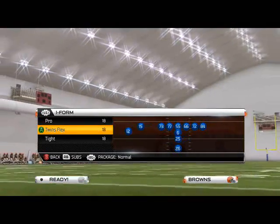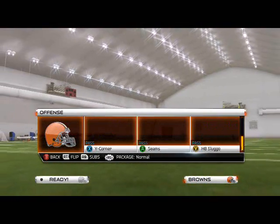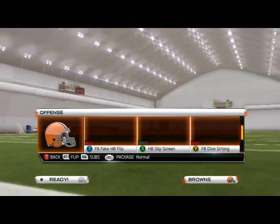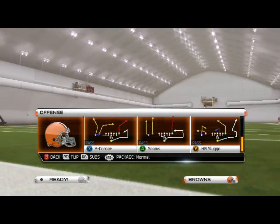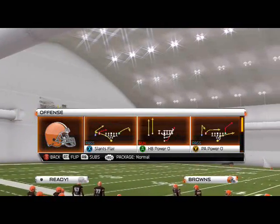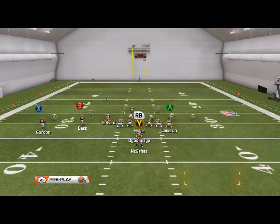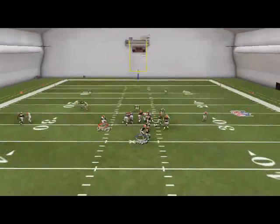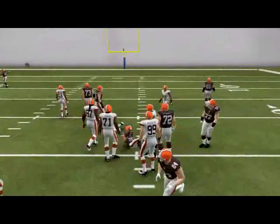Real quick, one of the best running schemes in the game here, I-form twins. Coming out, what I like to do is come out in the halfback dive or the fullback dive, and use the halfback power as my quick audible. So a couple of different things you can do with this. This is just some ideas here. Power O being so effective this year out of this formation, very effective.